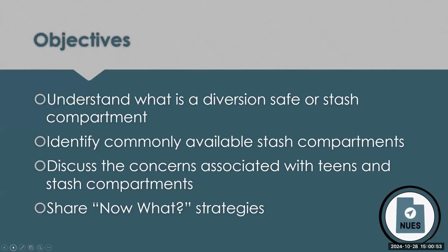So today's objectives: we want to basically have an introduction to stash compartments, what are commonly available compartments, why is this a concern for our teens, and then finally some next step or now what strategies.